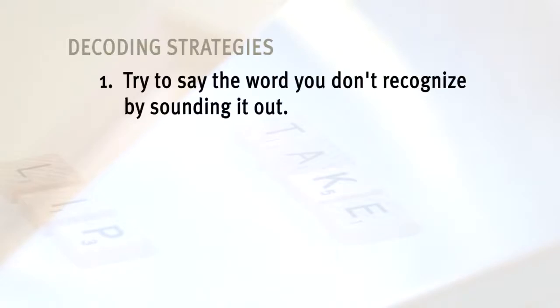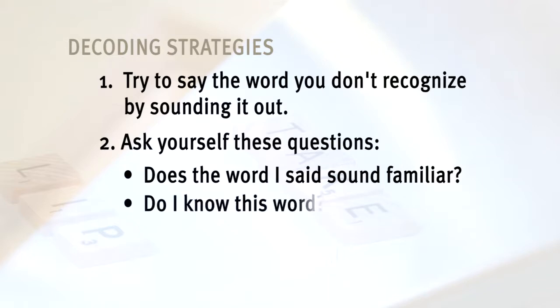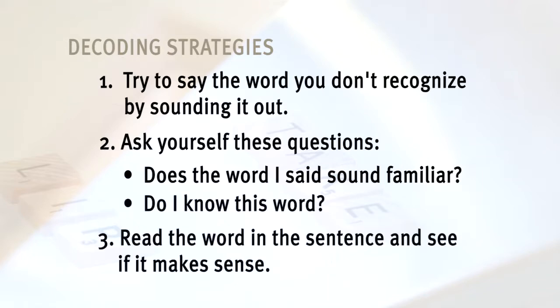You can help your learner decode unfamiliar words while reading independently by practicing the step-by-step decoding strategy you've just seen. Number one, try to say the word you don't recognize by sounding it out. Number two, ask yourself these questions. Does the word I said sound familiar? Do I know this word? Number three, read the word in the sentence and see if it makes sense.